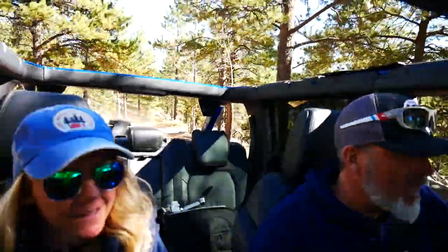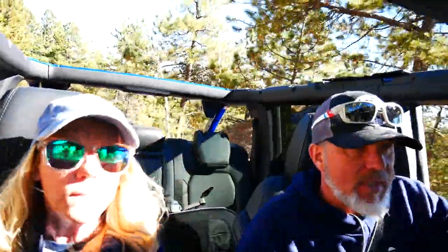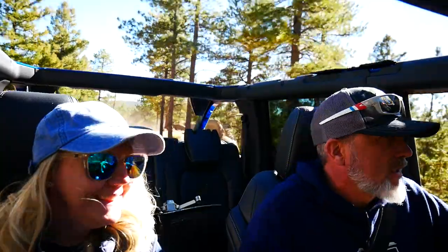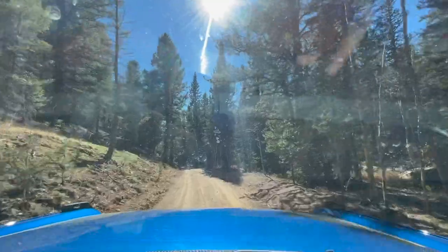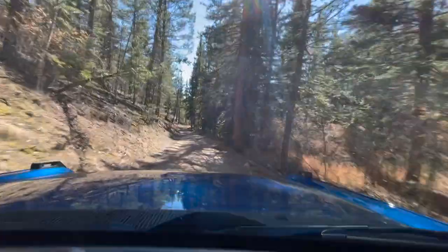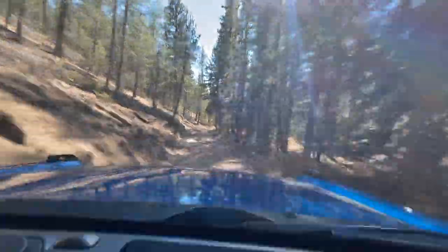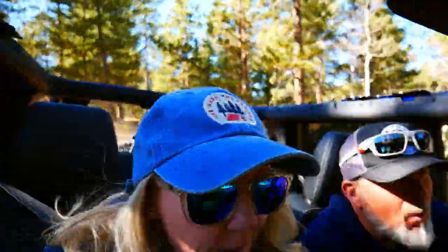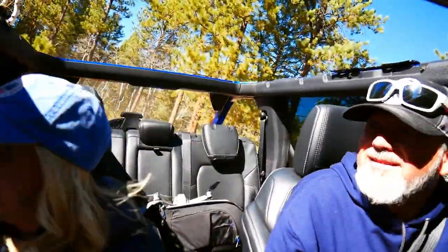So we're taking it on some pretty fast four-wheel drive trails. And so far, this independent suspension is awesome! Compared to the Raptor, the Jeep YJ, and the JK that we had, this suspension is lights out better. It is so much more fun to drive. Whoa! Oh. All right, too much fun.